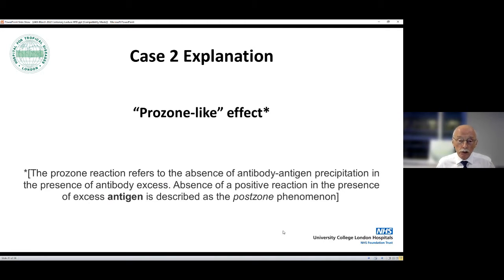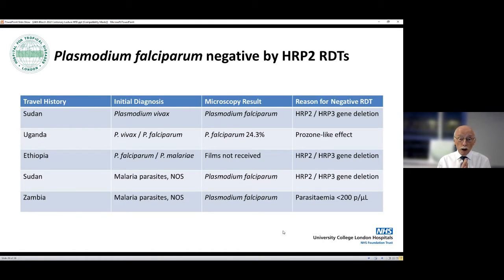Now, if there are any pedants on the call, apart from me, because pedantry is good in science, prozone strictly refers to absence of an antigen-antibody precipitation when you've got antibody excess. But in this case, with antigen excess, strictly you should call it a postzone phenomenon, but nobody does, so it's become known as a prozone-like effect, and that's what explained it here. So these are the 5 we've had: 3 gene deletions, Sudan, Ethiopia, which you've already mentioned, another Sudan. The Uganda case was a prozone-like effect, and here's another reason they can fail.